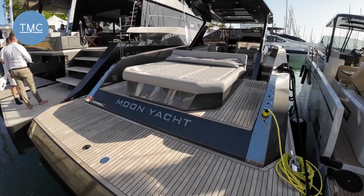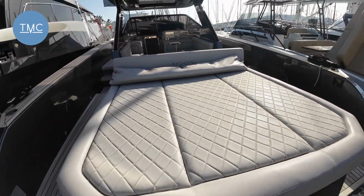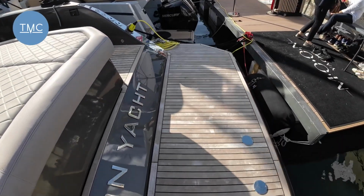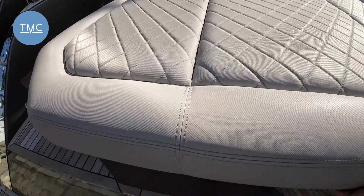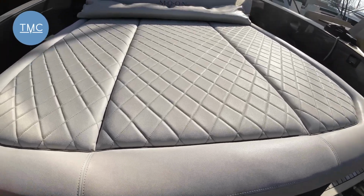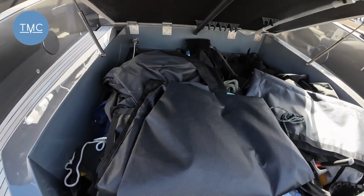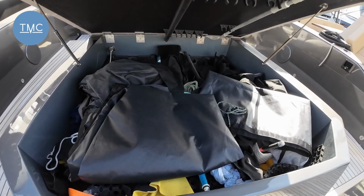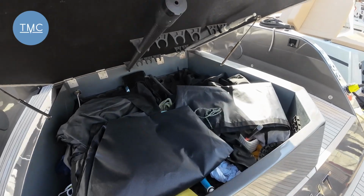Let's step aboard. And big sun pad here at the back. It's got a very grand feeling for a 45-foot boat. Everything feels very, very generous. Big platform there. We've got storage underneath here. This is just on hydraulic struts. Let me see if I can be strong enough to lift that up. If I can't. Oh no, there you go. So there's a big lazarette in there, full of all the stuff that you get at a boat show, but that'll take your water toys and so forth. And I'll just pop that one down. There we go.